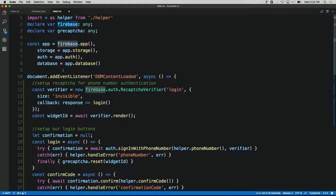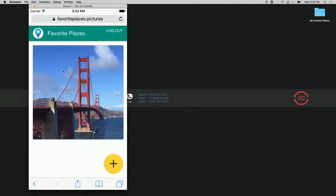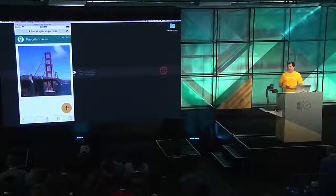OK, so I think we're all done. I thought that went really well. I don't know about you guys. I thought that went great. And I really want to share this with my friends, and I think my mom would be super excited about this. So I'm actually going to pull out my phone here, and I'm just going to take a picture of this app here. Hang on, I got to turn my flash on.